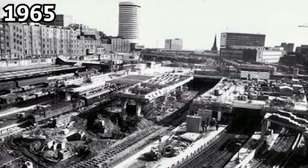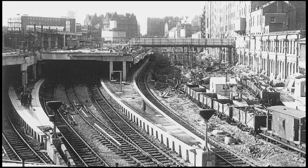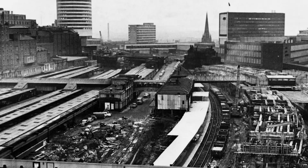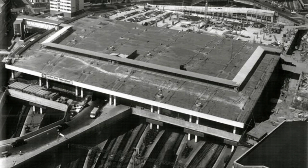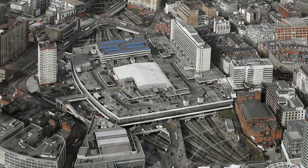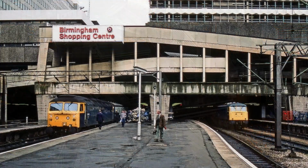The once iconic glass roof was replaced with a low, uninspired ceiling, and the station's grand entrances were obscured by the Palisades shopping centre, which was built directly above it. This redevelopment, while functional, left Birmingham with a station that many considered to be one of the most unwelcoming in the country. For decades, Birmingham New Street became synonymous with dark, cramped spaces.